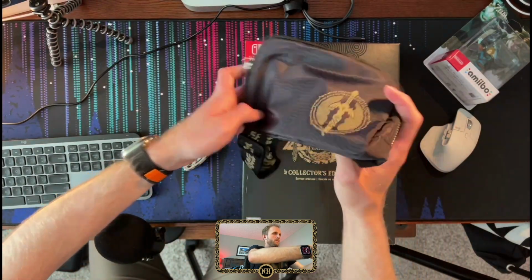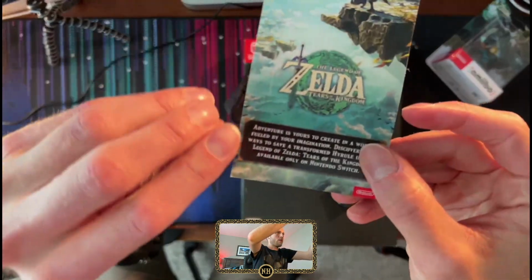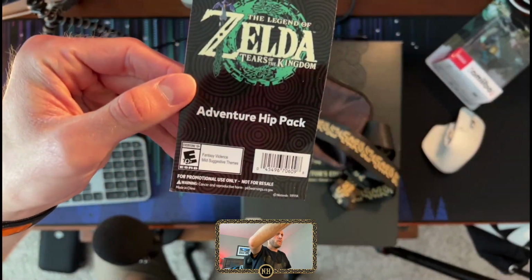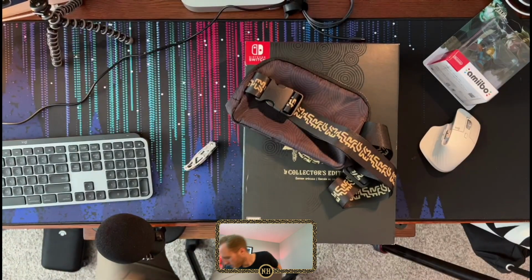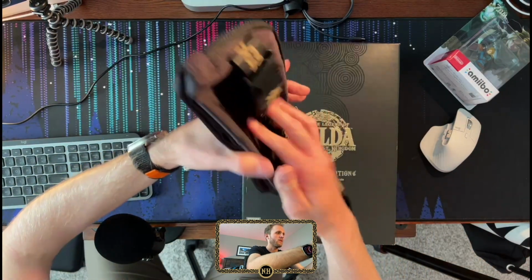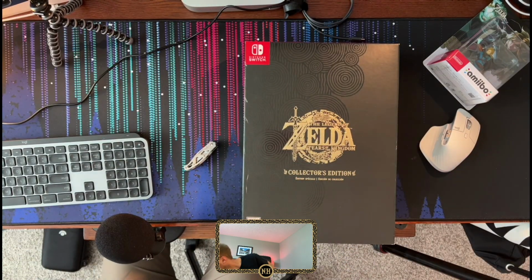And then Target gave a little special, I call it like a hip pack, but it comes with this little card. Venture hip pack. Just like a day one order that they included for free, which is pretty cool. It's got pretty cool graphics on it. It's got the logo and then the strap all the way around, which is pretty cool. Pretty cool drawing on it.